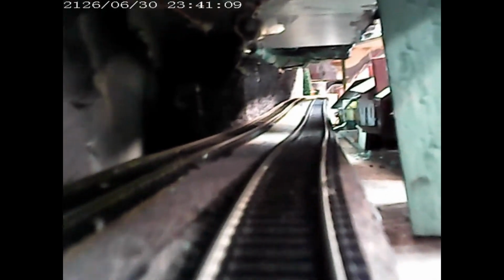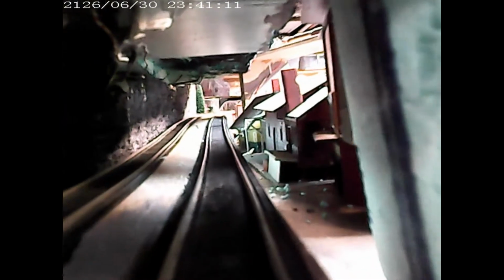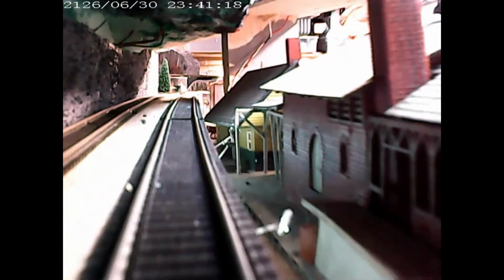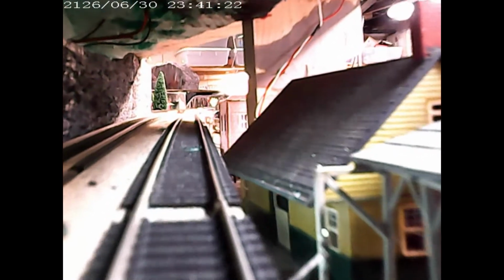That one is actually a kit-bashed church, which divided in half. So the front half made into the railroad station, and the back half is a church that you'll see a little bit later.